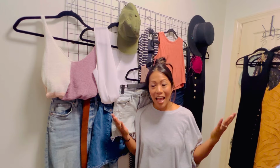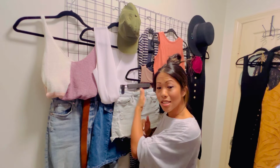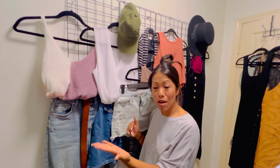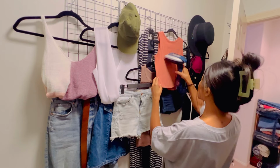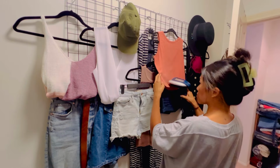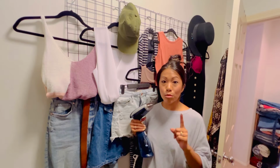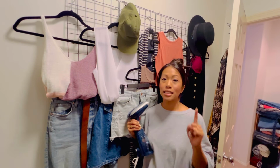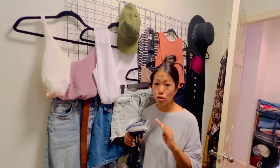Another thing is to prep. You do this, you can also add all your accessories and steam everything. We don't have time to steam in the morning, so steam all your stuff, keep it hanging, and it will be wrinkle-free until you decide to wear it. If you don't have a steamer, it is one of my saving graces to not have to use an iron, and it steams out wrinkles so quick.